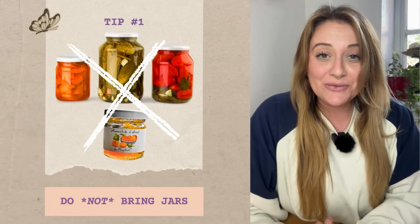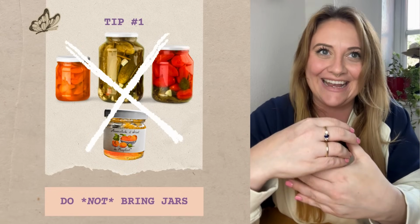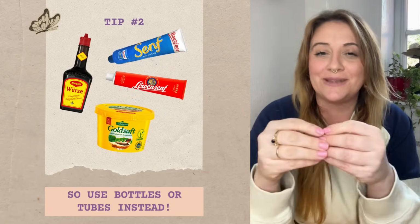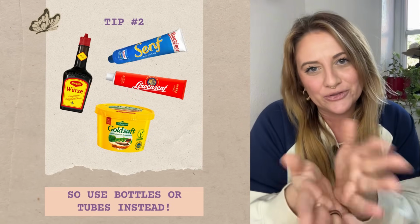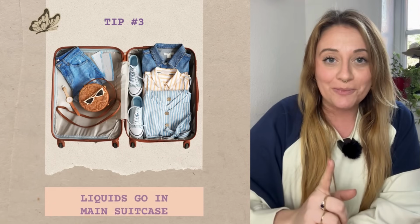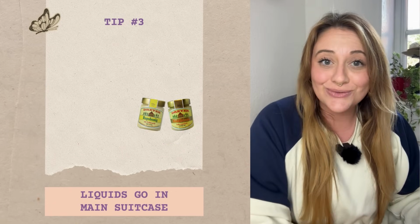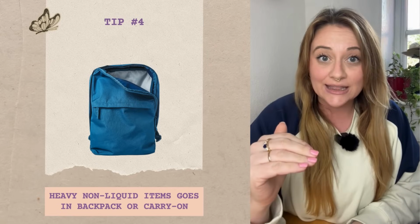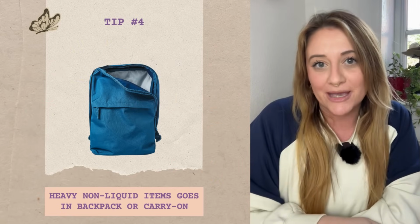As for the tips, I would recommend not bringing jars because of the pressure and they might open just like my mother-in-law's marmalade did. So if you can do bottles or like I showed you those little tubes of sauces, that is best. If you have no choice, just keep that in mind. They might open because of the cabin pressure. When you're packing, all of the liquids like my ketchups and the honey are going to go into my main suitcase, and then all of the heavy things that are not liquid are going to go into my backpack or into my carry-on because they don't typically measure those things.